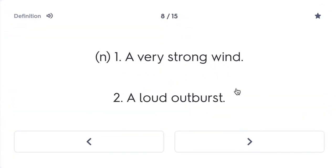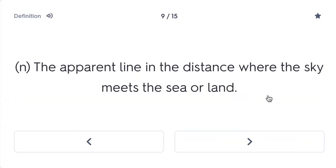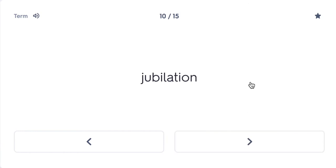A gale is a very, very strong wind or a loud outburst. So if we go back to that hurricane, that tsunami, or you may hear sometimes on the Weather Channel or people describing gale force winds. Gale just means a very, very strong wind. The horizon, you may have heard the word horizontal before. The horizon is just that distance. It's that line in the distance. It's where the land and the sky or the sea and the sky meet. And that's a good way to remember horizontal means like straight across, because that's where the horizon is.